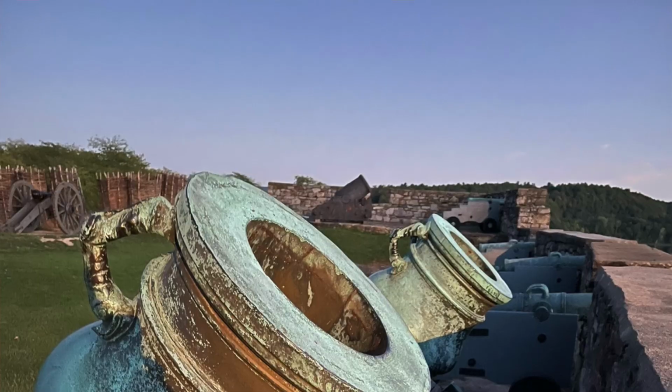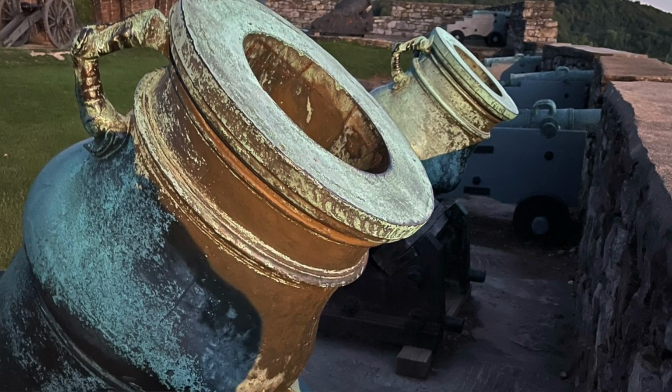And these shells were like fire bombs. They differed from cannonballs in that they were hollow and they were filled with something combustible, like gunpowder. They would be fused and then fired from a mortar up into the air, and the shell or the carcass would land. And hopefully that fuse would be ignited and it would basically be a firebomb. When that shell hit, it would just spill and splash fire everywhere.